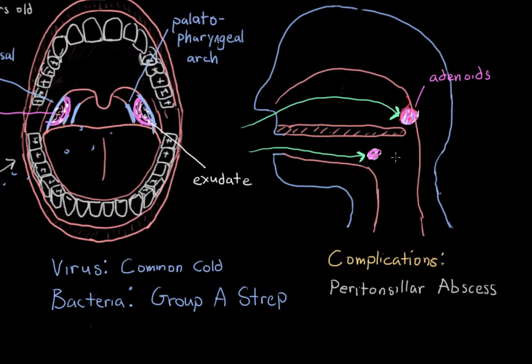And what's worse, this peritonsillar abscess can spread behind the tissue to different parts of the body. Normally, tonsillitis is limited to the surfaces of the mucosa, or the surfaces of the throat, mouth, and nasal passage. But if the abscess develops behind this tissue, behind this mucosa, also known as this wet surface, then it can travel into other spaces. And thus a peritonsillar abscess really needs to be seriously considered and should be drained immediately.